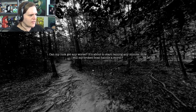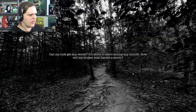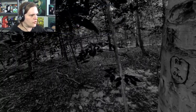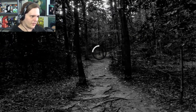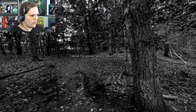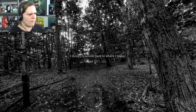Can my luck get any worse? It's about to start raining any minute. How will my broken boat handle a storm? Well, I don't know, but we can certainly find out. Oh, hello, it's the tree. Hello, tree. This is a really cool experience, by the way. I actually really like this. It's spooky and cool. I think I'm almost back to where I began. Oh, good. Let's keep going. Let's go get back in the boat.